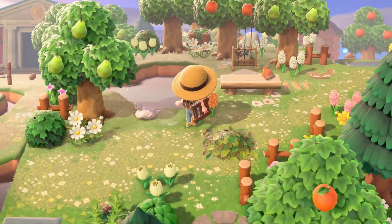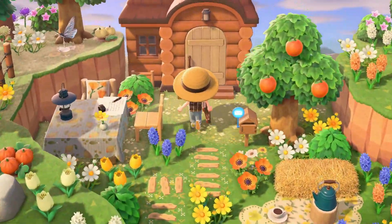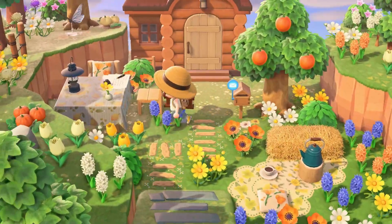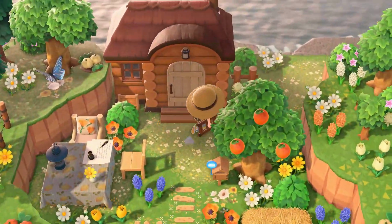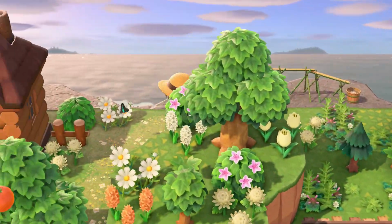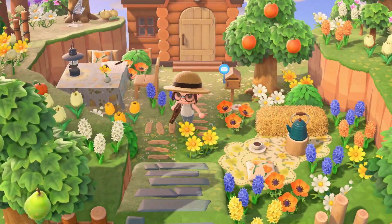Little fishing spot. This looks like Eric's house, I think. Oh, it's so adorable. Little hay bed, little seating area, another cute garden. I'm so jealous of all the different gardens. Oh, I think that's a perspective area. Whoops. And I like how she has one of the mailboxes over here with Eric.